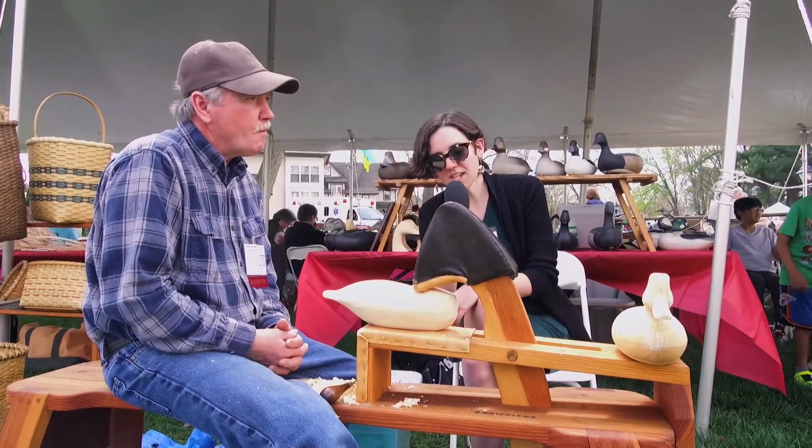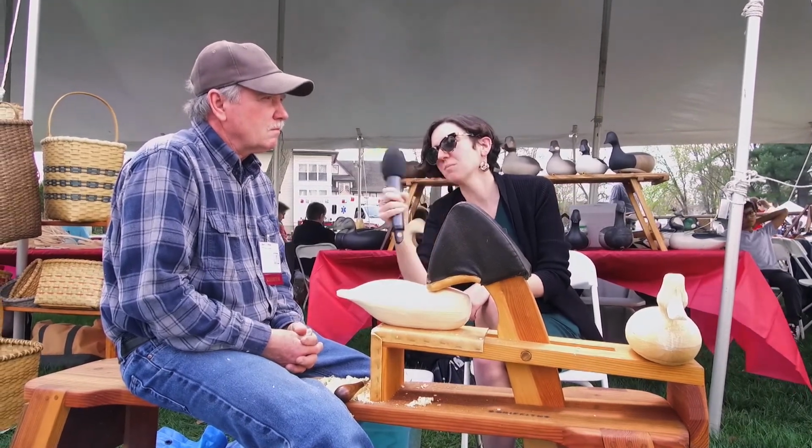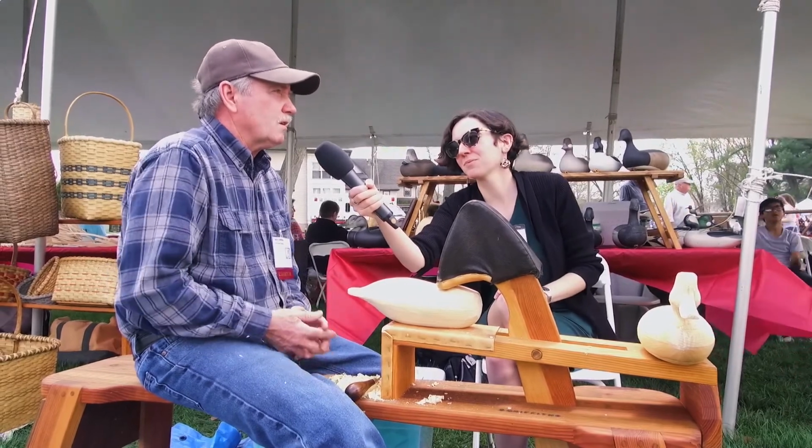So can you tell me about how you got into being a duck decoy carver? How did you start? Well, actually, when I was younger, say like 12 to 14, I wound up going hunting out in the bay and noticed that it was really a lovely situation to admire the ducks when they would come into the decoys. And then I said, wow, I should start making decoys. And that's how it all started.